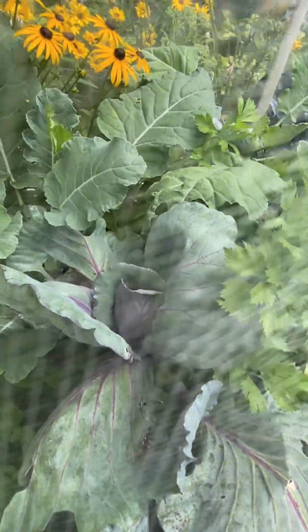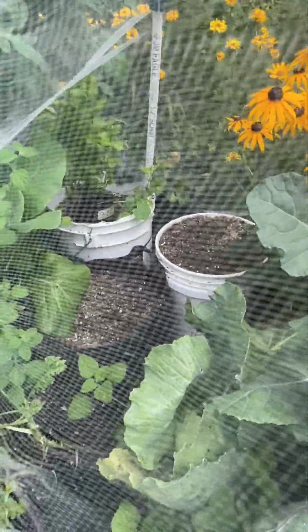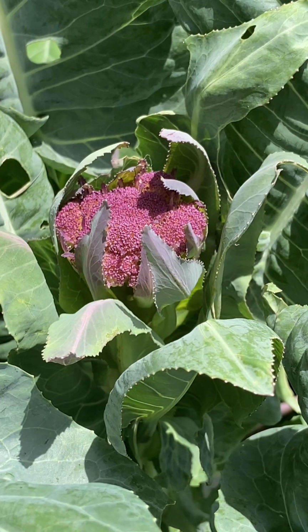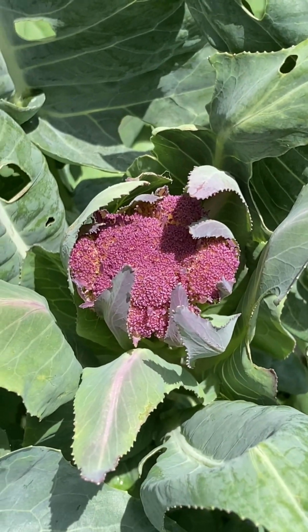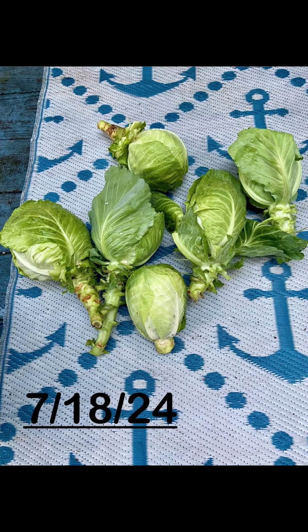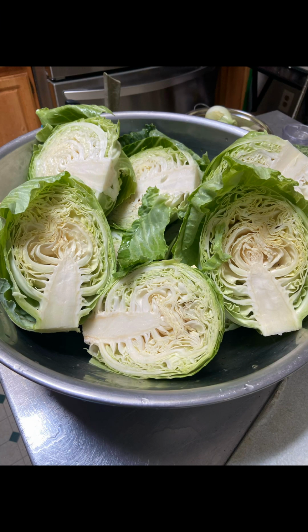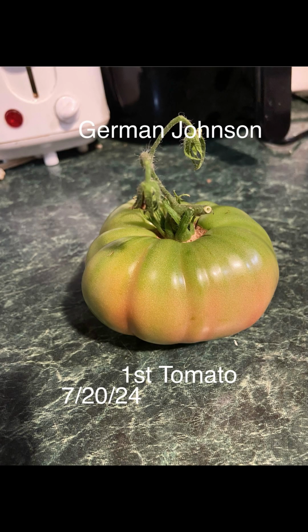And my purple cabbage there. And there's some more broccoli in the back with some black-eyed Susans inside. And I have some empty pots that I'll probably be putting some winter or fall plants in. And that's my purple cauliflower. And a Copenhagen cabbage. And I harvested quite a few of them, processed them, cut them up, and froze them. The Jetstar was not the first tomato I harvested. It was the German Johnson.